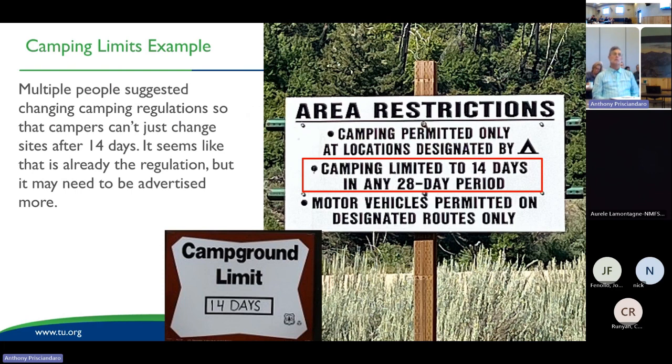So this is that sign you get, the bigger one coming down off the dam, and then in the campgrounds themselves, it only says 14-day limit, and a lot of people are interpreting that as I stay at one individual campsite for 14 days, then I can move to the campsite next door and stay for another 14 days. That seems to not be what the actual rule is, but just educating folks that those different rules are out there, and maybe changing some signage is one option that we could discuss as we move forward.